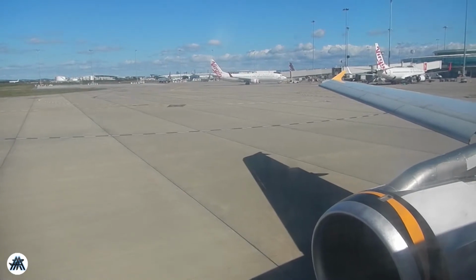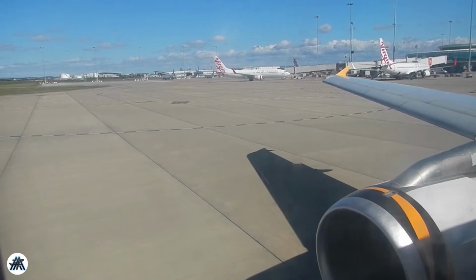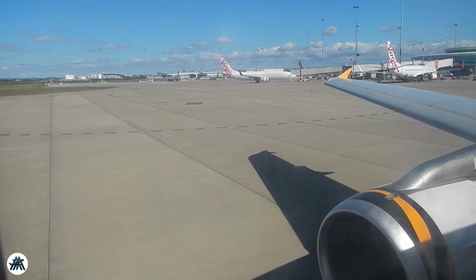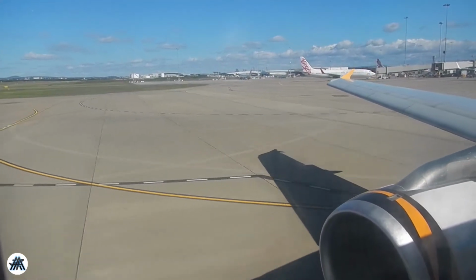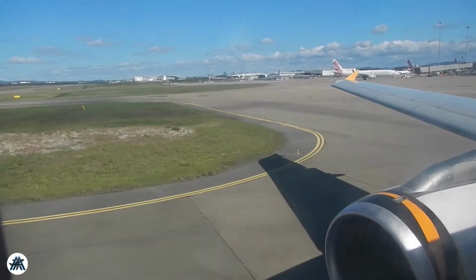For further inflation, blow into these mouthpieces. There is a whistle and a light for attracting attention. Do not inflate the life jacket until you are outside the aircraft. We carry escape slides and life rafts, which the crew will use in an emergency.